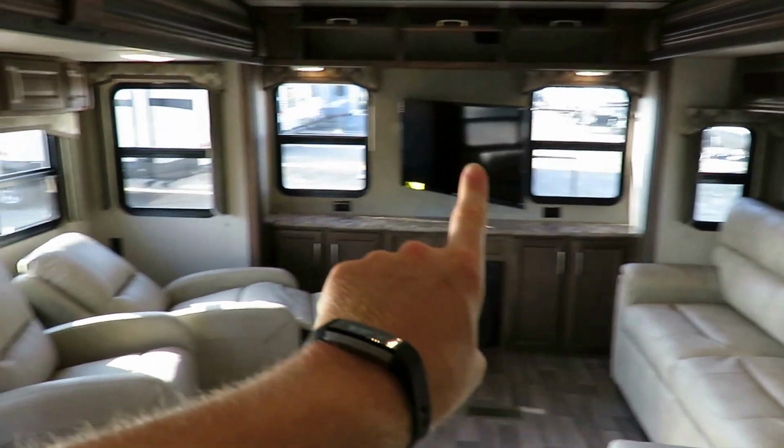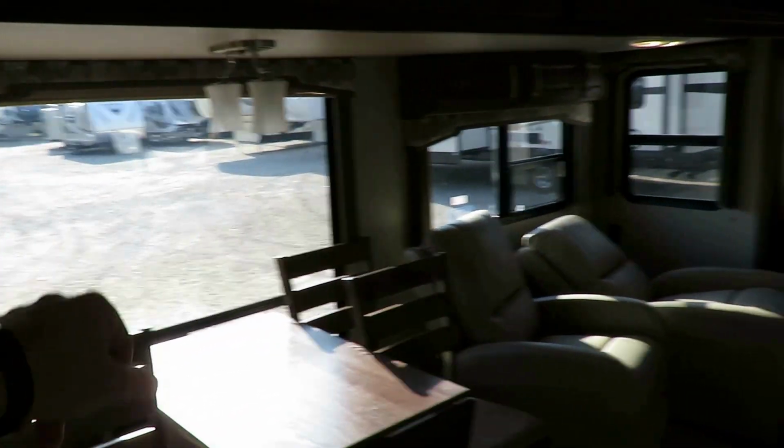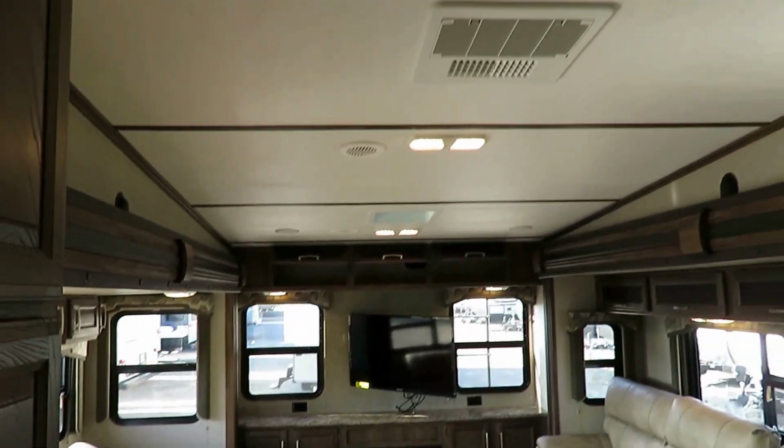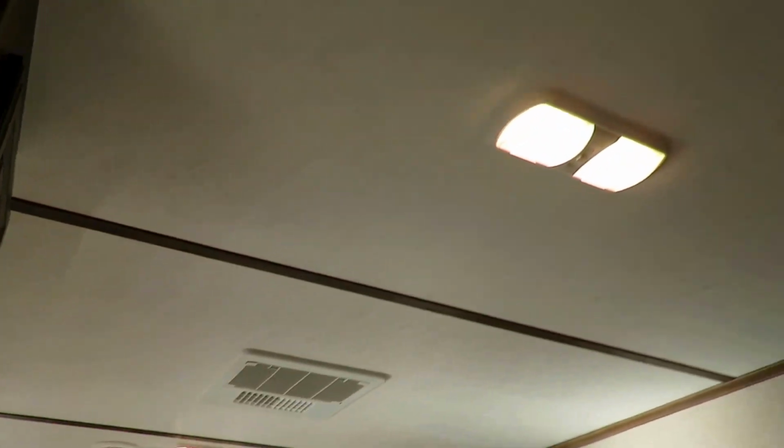We've got windows. We got a sale on windows here, brother. We got windows all over the place. Look at this big picture window over here too. That is just phenomenal.